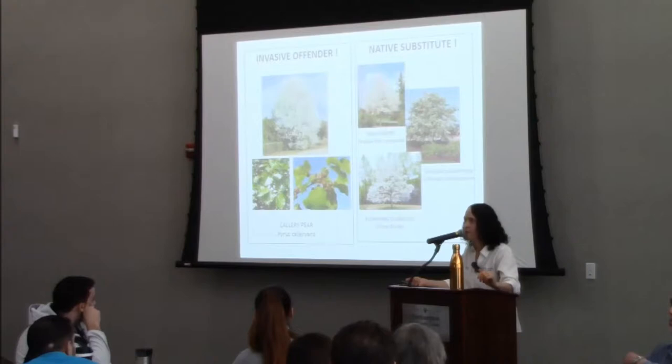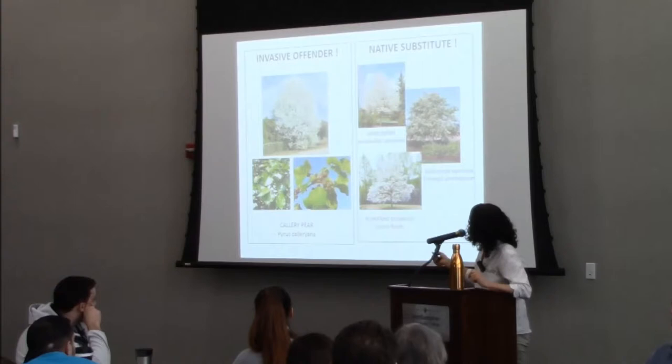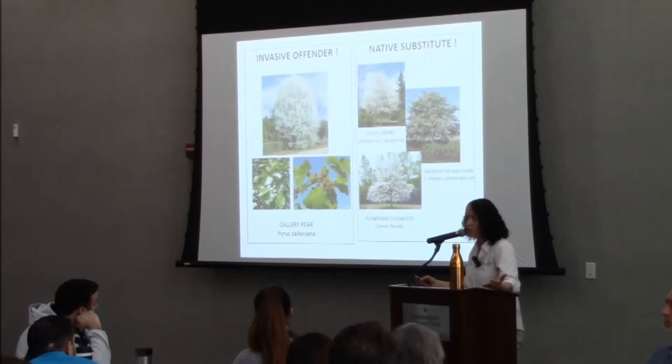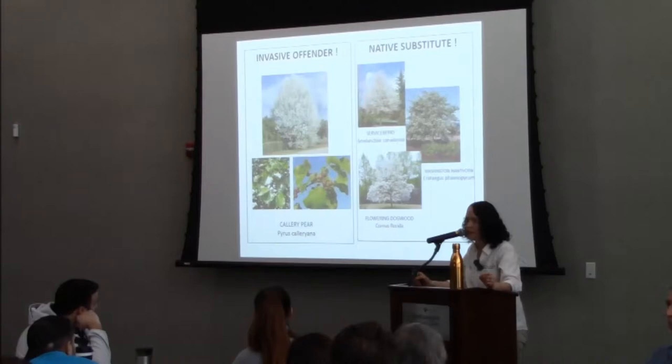One of my favorite native substitutes is the serviceberry. Beautiful blooms for one of the first trees to bloom in the spring. Beautiful white flowers. Looks very much like a pear. Fruit, edible, delicious, and wonderful fall color as well. If you're familiar with this area, there's the Wise Shopping Center down at Eagle Valley Corners, and all of their island plantings are actually serviceberry.